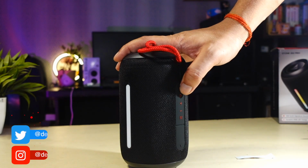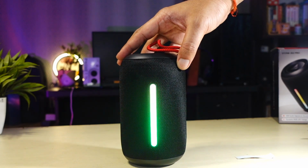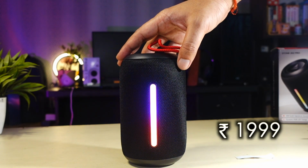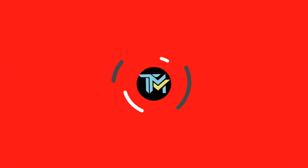Say hello to the boAt 352 Pro, the portable Bluetooth speaker that promises big sound in a small package, all for just Rs 2000. But can it deliver the sound you will love? Let's try to find out.